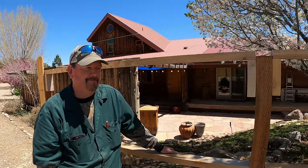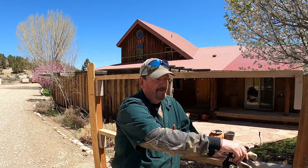So, I'm almost done today. We've come all the way up here with the bad stuff we've got. We need 20 more slats to finish this job. It's almost there. And our closest Home Depot is 60 or 70 miles away. So it's not happening today.